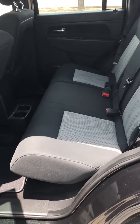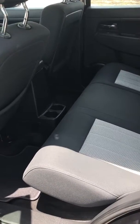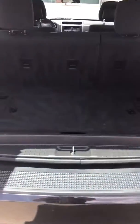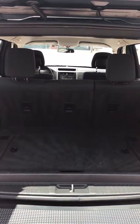Second row, as you can see, the vehicle is absolutely immaculate. Original floor mats. Cargo area, second row folds down.